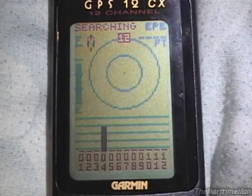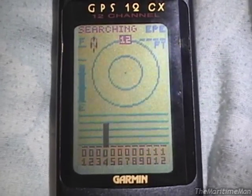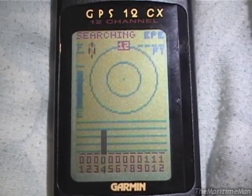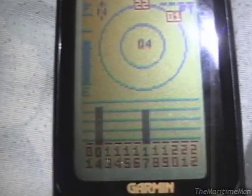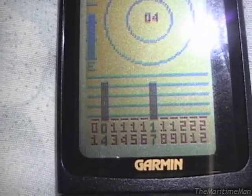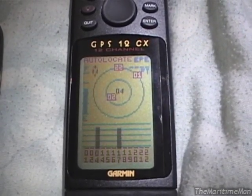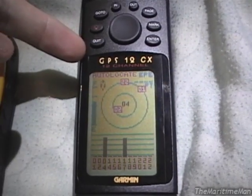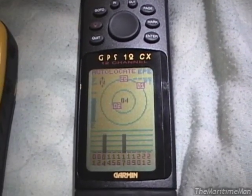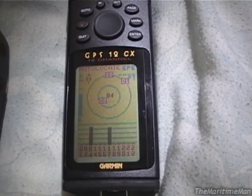So what it's doing right now is it has no idea what satellites it should look for, so it's just receiving any data from any satellites it can get data from. So as you can see, we're already picking up 2 satellites, number 4 and number 17. Once we get a signal from all 3 satellites, and once this thing gets all the data collected from the 3 of them, it'll be able to triangulate an approximate position.